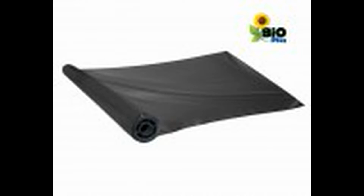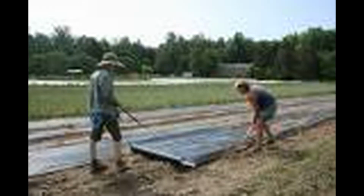The black film will have the effect of absorbing the sun's rays, which will warm the soil quicker in the spring, which may make it possible to plant sooner, which all makes for a longer growing season and hopefully higher yields. There are several advantages to using a plastic film in Canada.